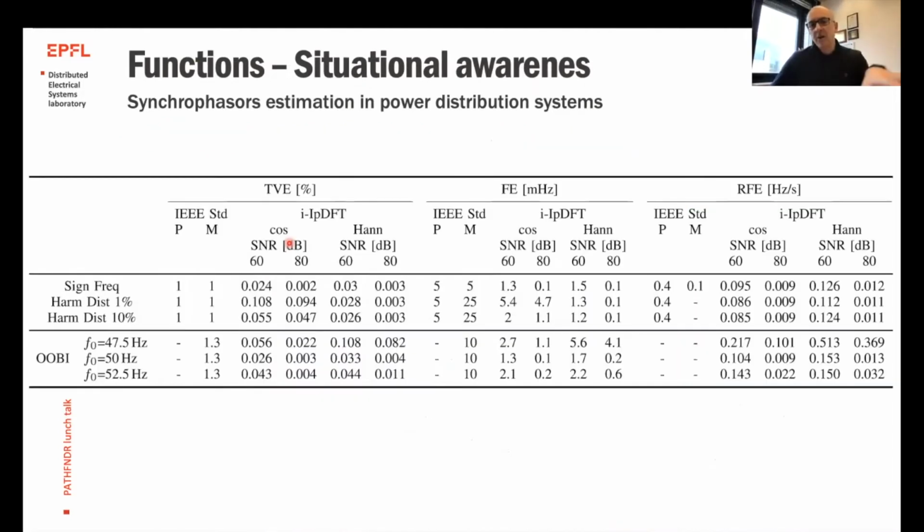Now, this table, sorry if I'm throwing a bunch of numbers at you, is giving you the errors of this technique. These are not simulations. These are measurements carried out with a PMU calibrator. You're in the range of 0.0x%, okay? Just to give you an idea. So we are in the range of parts per million in the estimation of the phasors. And in terms of estimation of the frequency, we are in the range of milliHertz or fractions of milliHertz, as a function of the signal to noise ratio.